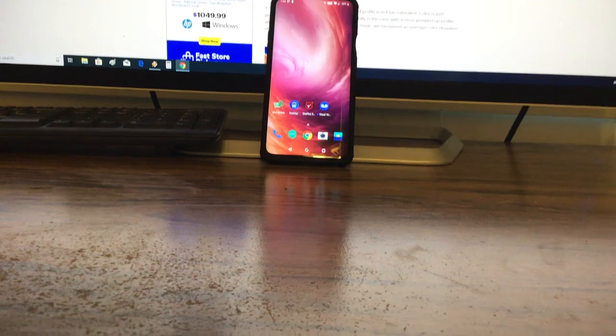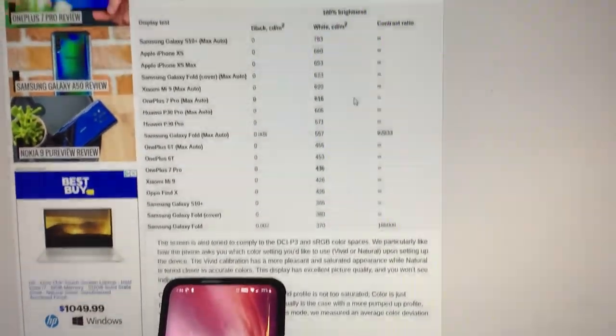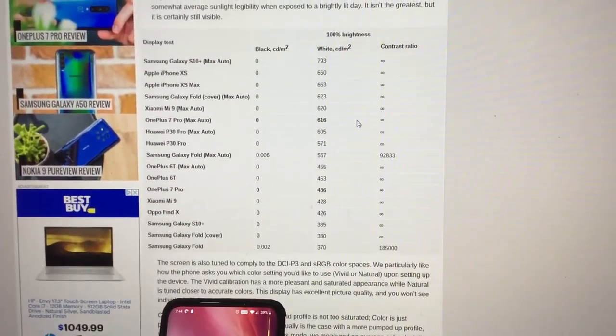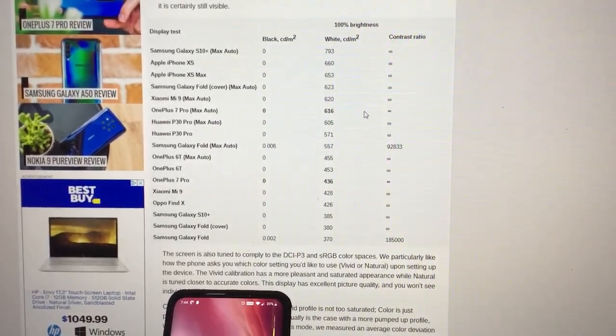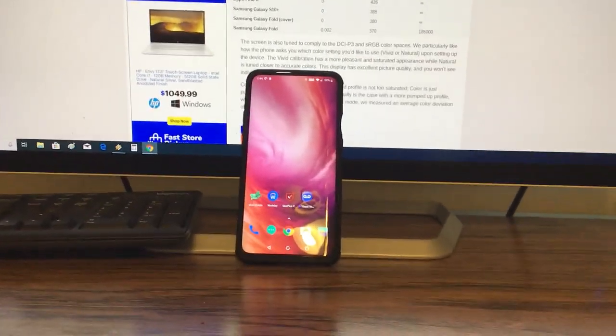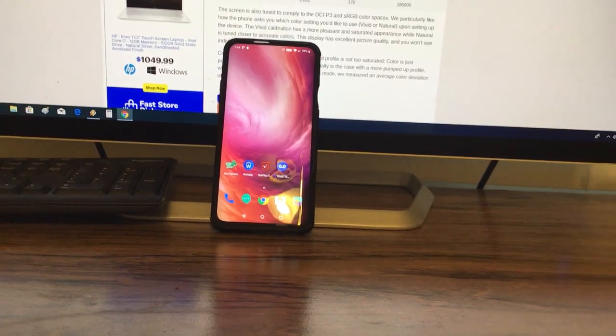Let me try a different thing. I'm going to lean the phone on my computer monitor, and then I can get a little different look at it. Oh, that's kind of drowned out by my computer monitor now. You can see the GSM Arena testing that I had mentioned back here, the white levels. You see the S10 Max Auto at the top, and the OnePlus 7 Pro's figures there. You can see it gets very bright, it's fine. What else? Yes, beautiful, gorgeous phone, super fast.